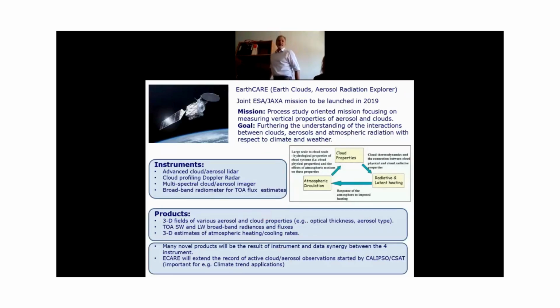So EarthCARE is, and still remains, focused on shedding more light on this nasty triangle here. It's the coupling between clouds, radiation, and aerosols and dynamics in the atmosphere. Where it begins and where it ends is hard to say, because it is a cycle.